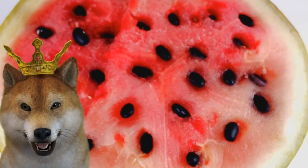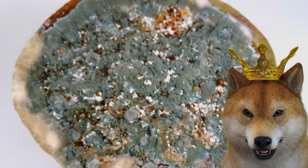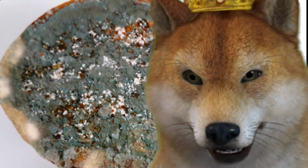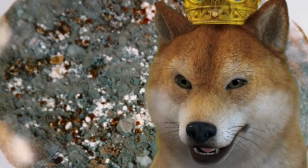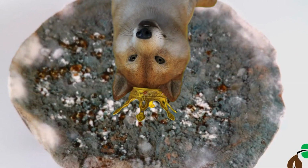Now we got our watermelon. And those black seeds kind of looking at me funny. They make me feel weird. Oh, the mold grew so fast on day 6. It kind of looks like a pizza now. How did this watermelon become a pizza? A watermelon pizza. Would you guys eat a watermelon on pizza? I know some of you won't eat pineapple on pizza, but would you eat watermelon on pizza?